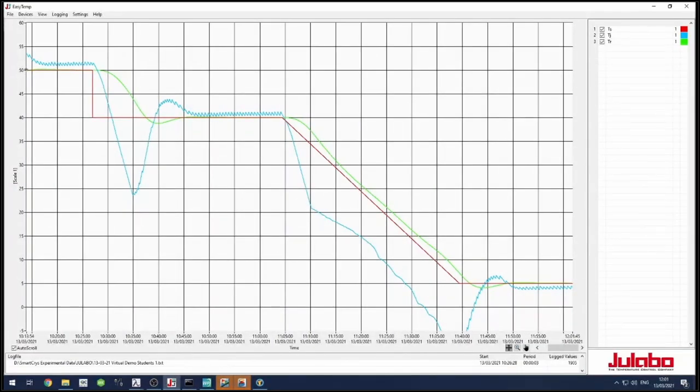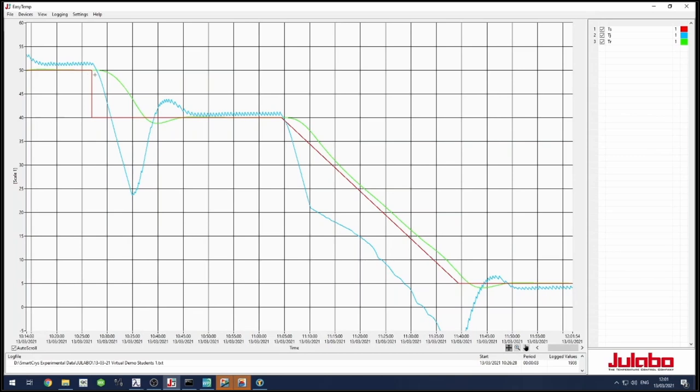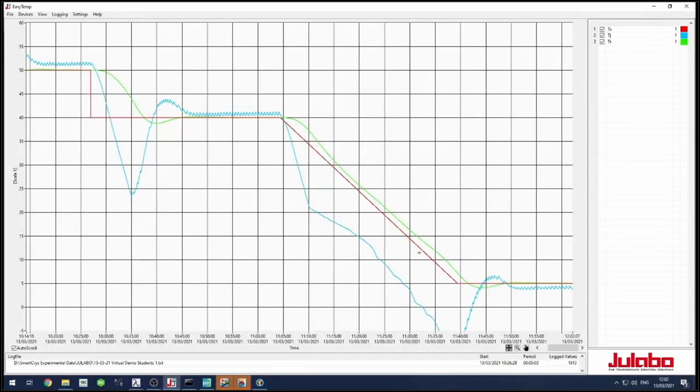Okay, so what we're looking at here in red was the set point. Initially, the temperature of the chiller was set at 50 degrees. In the recipe, the next step was to go to 40 degrees, and then to slowly allow the temperature of the reaction to drop down to 5 degrees. Those were the steps in the process and the steps in the recipe.